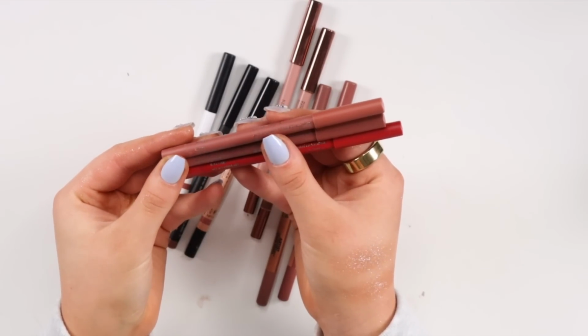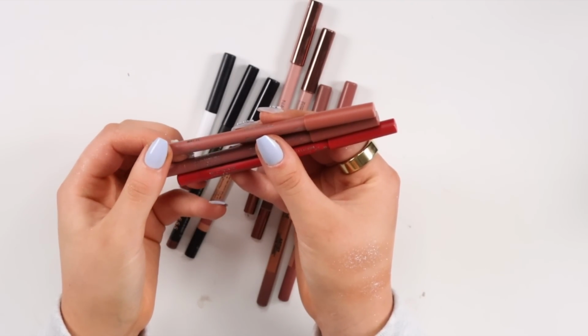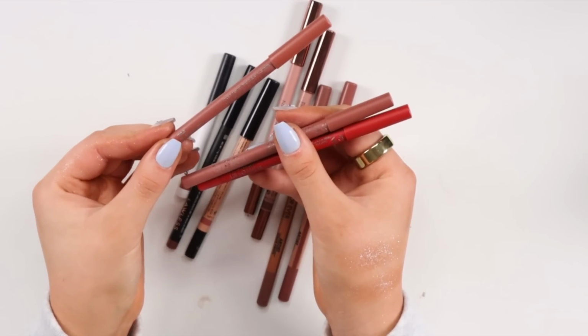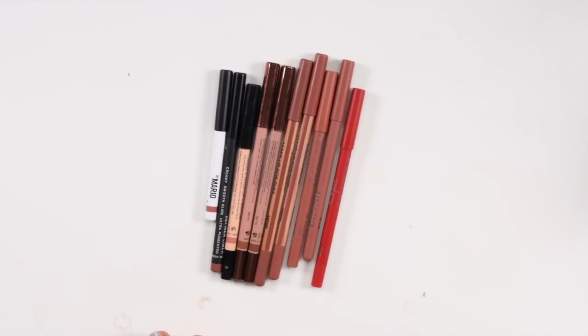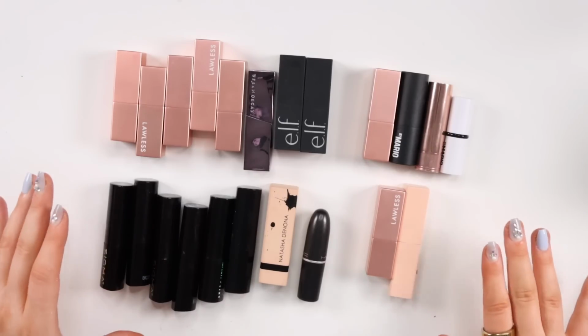And then I have 3 from About Face. These ones are really creamy, but they're matte. This one is Cradle. This one is Smoking Room. And then my 1 red lip liner is Forever Flame. And those are my 10 lip liners. And I think this is a great number to have, but I definitely could narrow it down a little bit more probably. Next is going to be all of my bullet lipsticks.